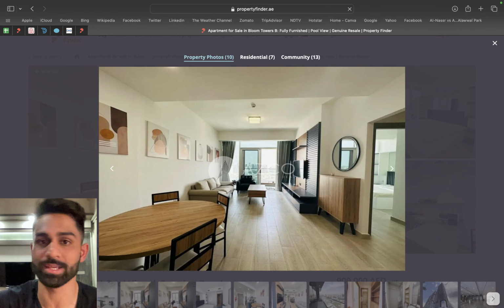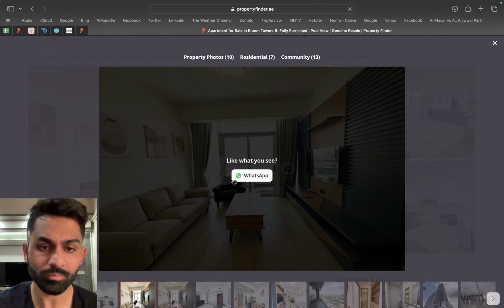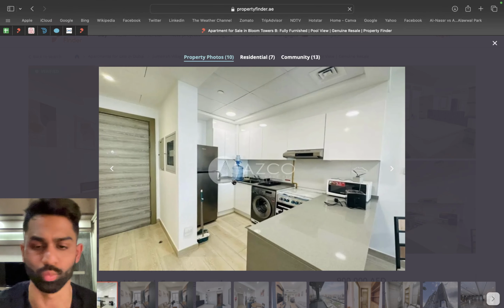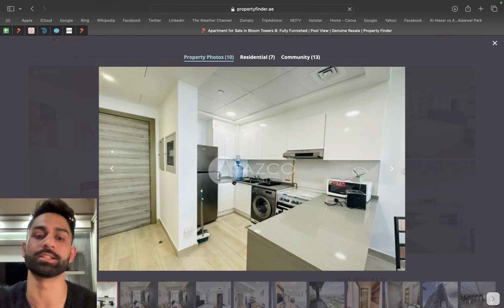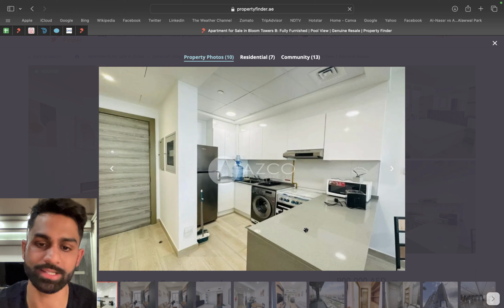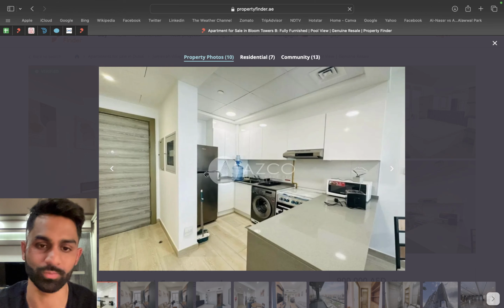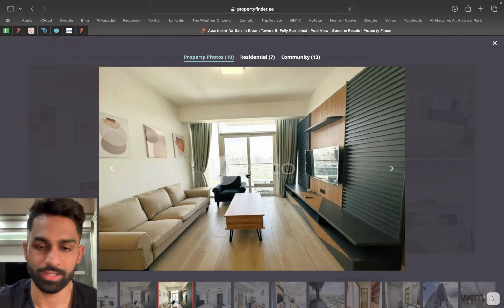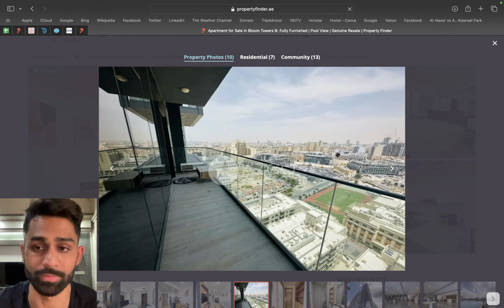I've been to that same exact building, so I know what it looks like. So this is the entire place, one bedroom, entire kitchen, comes furnished with the washer. In Dubai, there's not a concept of drying because Dubai is already so hot, so people usually dry clothes on the balcony. But we got a nice kitchen, the oven, the stove, the exhaust, the fridge. And then we got the living room with a nice TV. This all comes in. The bedroom here, and then of course the bathroom. This is the balcony, a pretty good view.